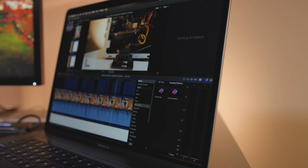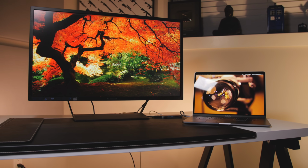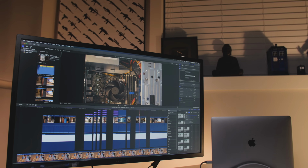But after editing video on a small display like the 15.6-inch MacBook Pro, I came to the realization that while on the road this will suffice, editing on a small display kinda sucks. So that's where an external display comes in handy, at least for me. There's just way more screen real estate.